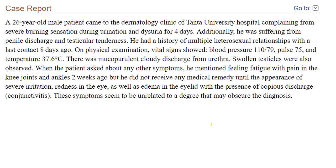Now, let's start with the first case report of a 26-year-old male, okay, who came to the dermatology clinic of Tanta University. This was in Egypt. Complaining of severe burning sensation during urination and dysuria. Okay, so there is pain on urination. So far, from the previous lecture, we said a male coming with dysuria and pain on urination, we start thinking maybe prostatitis, right? That is on our list of differential.